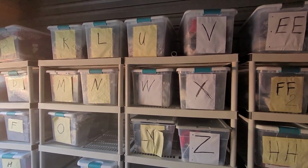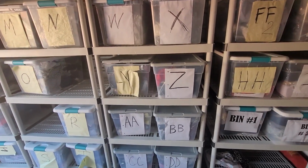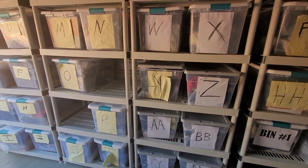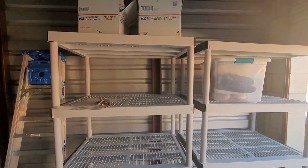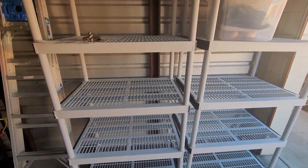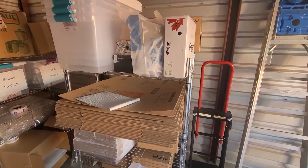Number two, inventory system. And so there's two parts to this. I will show you my inventory. I have shelves that I put my bins on, and then I have bins that I put the actual items in. And then I used to actually put each individual clothing item or beauty product or whatever in a plastic bag, but I'm trying to reduce my plastic usage altogether. So now I just put the item directly in the bin.